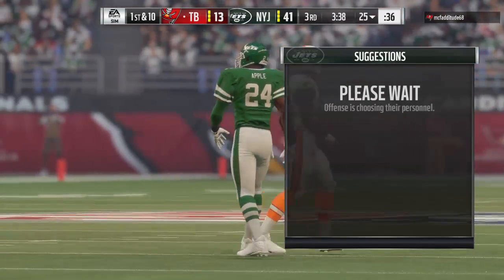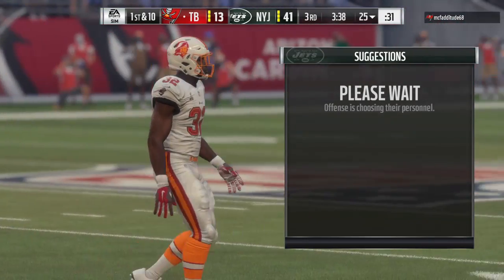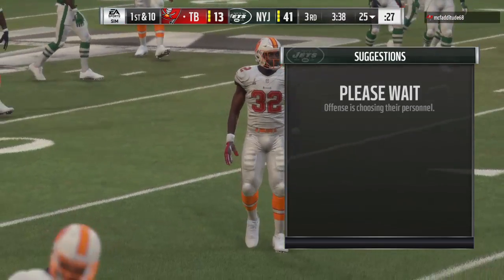Here comes the Tampa Bay offense now heading back out onto the field. They are right now just ice cold. I mean, they have struggled big time in this game, and they're getting blown out. How do they adjust?